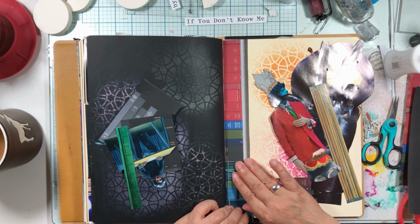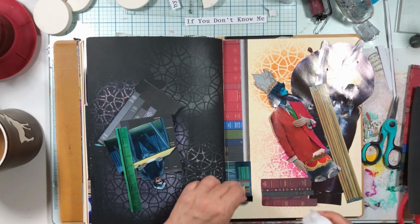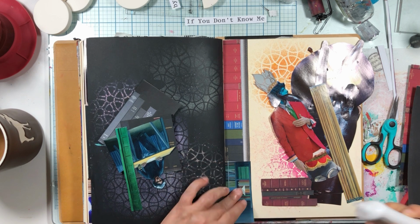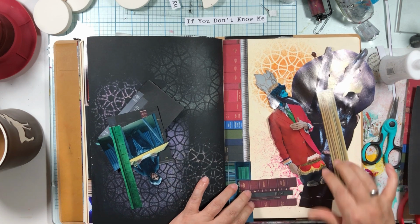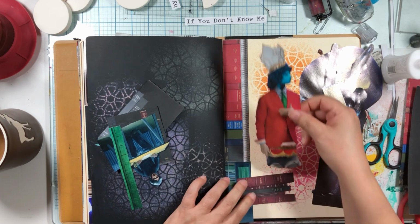Oh, I did not glue nearly far down enough. Here we go. That's there. Now let's put Paul Smith on. And he is, yes, going to be in the back.